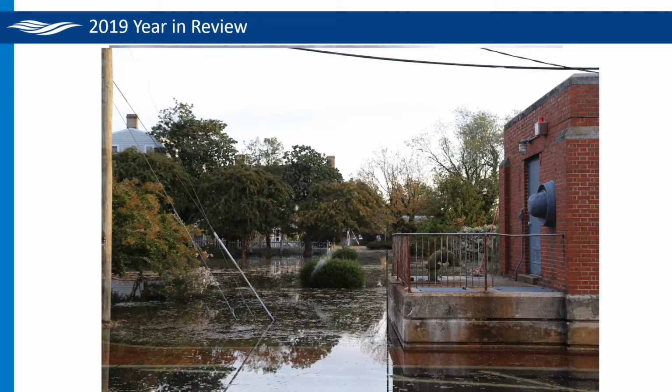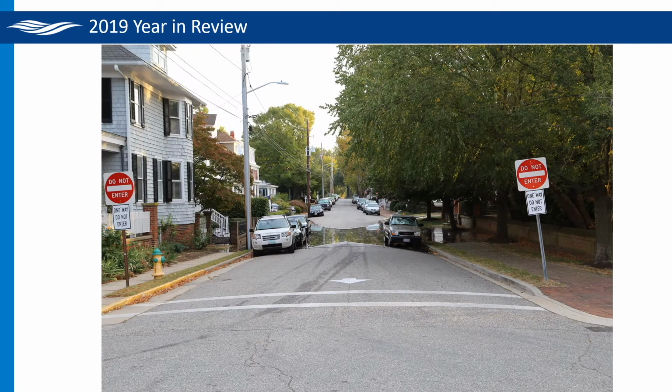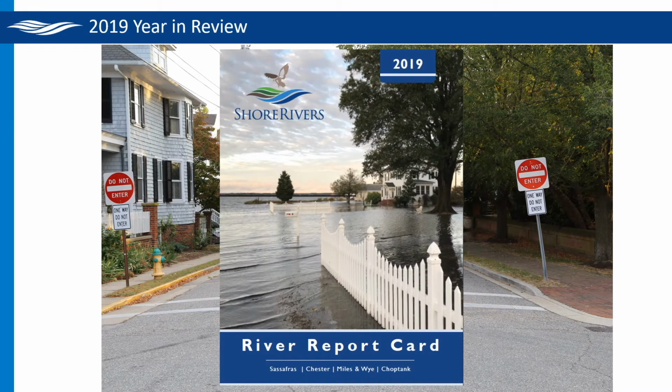Climate change waits for no one, which is why the theme for the ShoreRivers 2019 Water Quality Report Card is Climate Resiliency. You're going to hear from each of our river keepers how the climate crisis is visibly impacting their waterways and how we can work to make our rivers more resilient to these changes. So let's get started with the river reports, where I will kick off with the Chop Tank River Report.